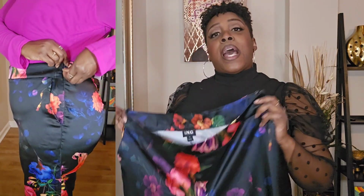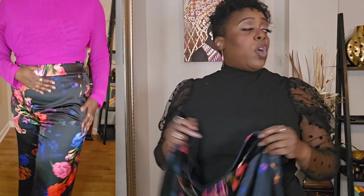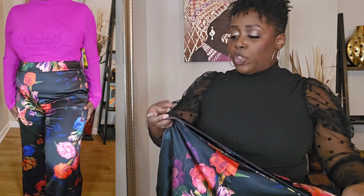And as you will see, I styled them up. That was my whole reason for getting them, because I was wondering what to wear with that pink blazer. And they had a pair of pants that went with it. That's what I was disappointed in, because those pants fit really small. And I was like, I don't understand. When I saw these, I figured I'd give them a try. And I am so very happy that I did.